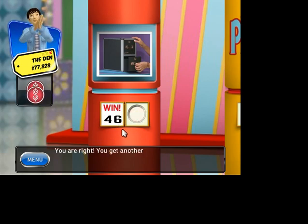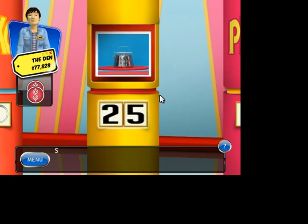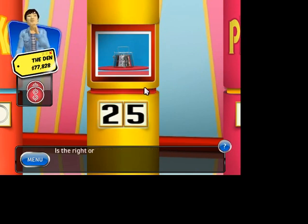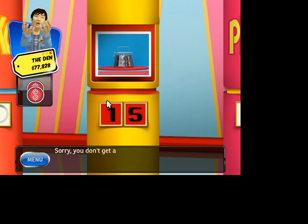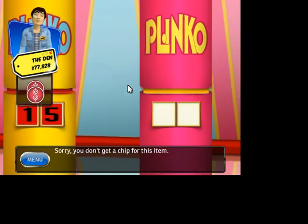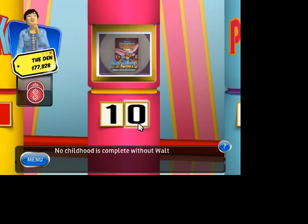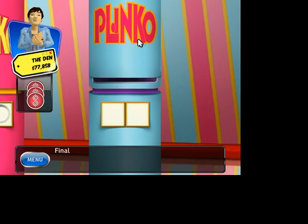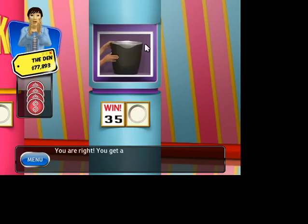You're right, you get another chip. Next up is... Say no to paper and plastic, and yes to carrying your lunch in this stainless steel food carrier. Is the right or left number the correct number? Oh, no. Next up is... No childhood is complete without... You're right, you get another chip. Finally, our last item. You'll be able to keep your sensitive information safe. You're right. You get another chip.